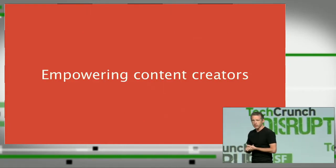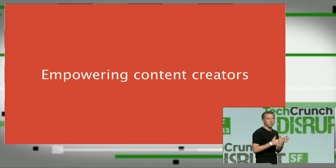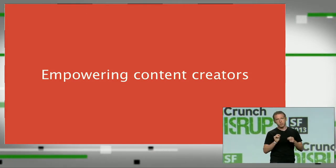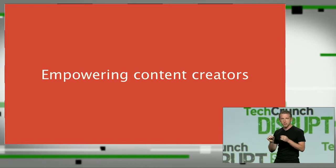So I now want to talk to you about a couple of features that we're going to be launching today with the theme really of empowering content creators. So these features are awesome because for you, the developers, we're giving you tools that you can embed into your properties to make it easier for people creating content on your properties to get attribution in Google.